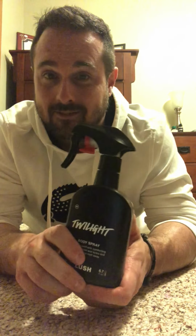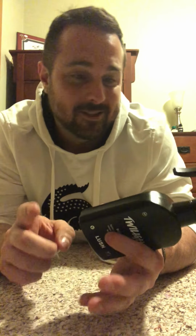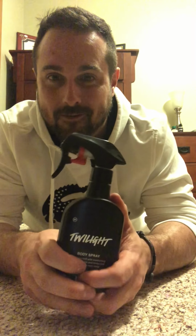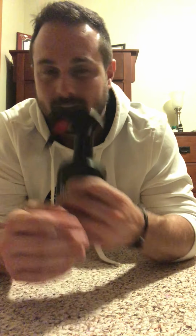And so I'm kind of excited to give this one a shot the next few days, let you guys know what I think about it, because now it kind of rounds out the trio. So I've got the body spray, the Sleepy Body Lotion, and the Twilight Shower Gel. So I'm going to be lavendered right up for the next little while. So looking forward to giving this a shot as well. I'm just going to... Oh, I love that smell. It's so good. Anyways, that's kind of the haul for today.